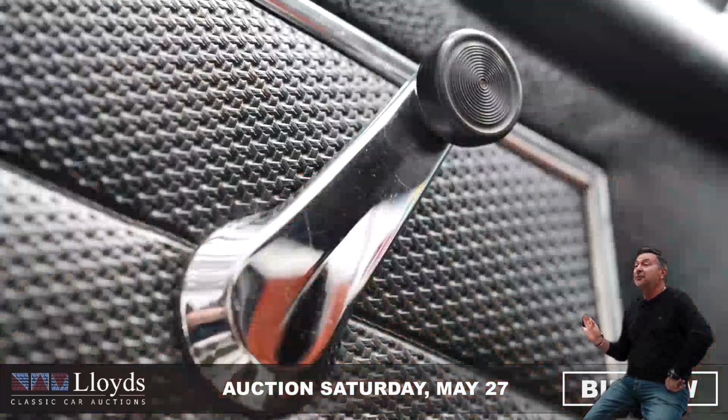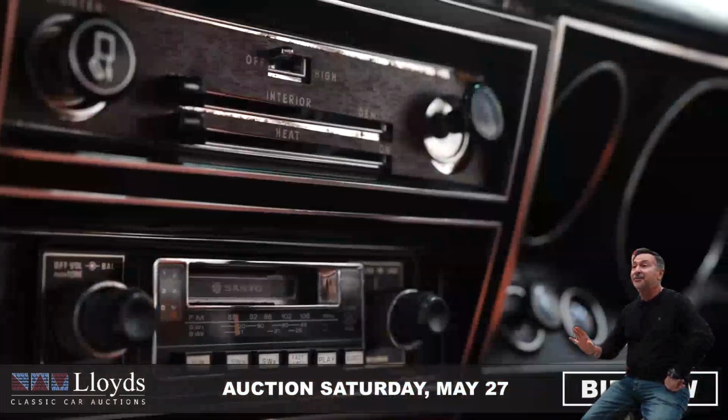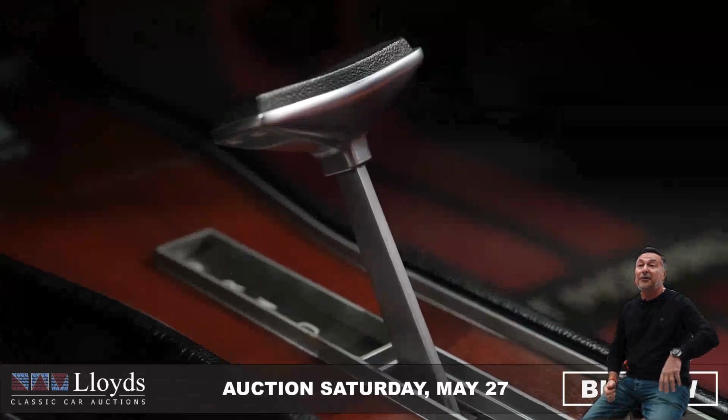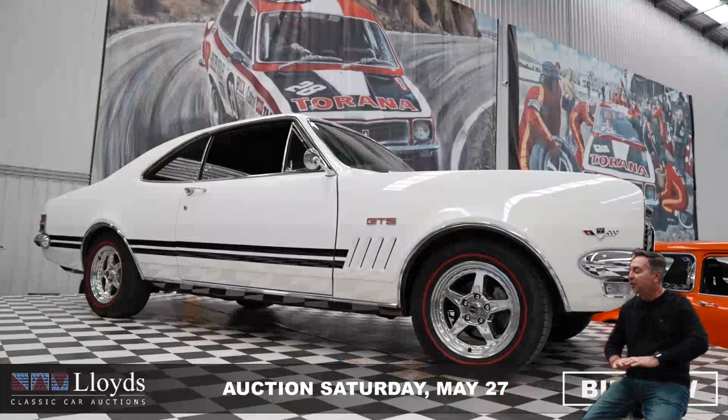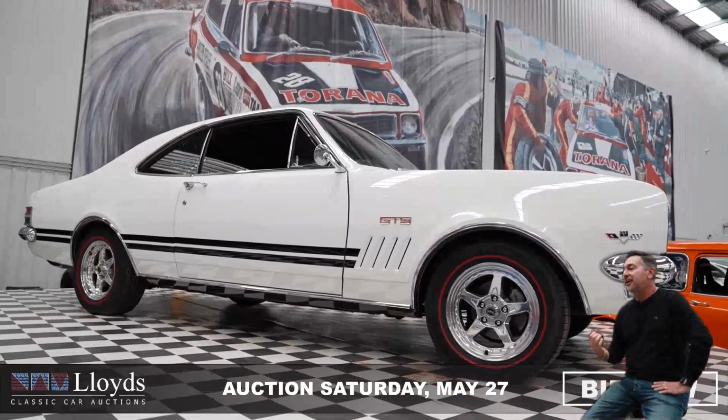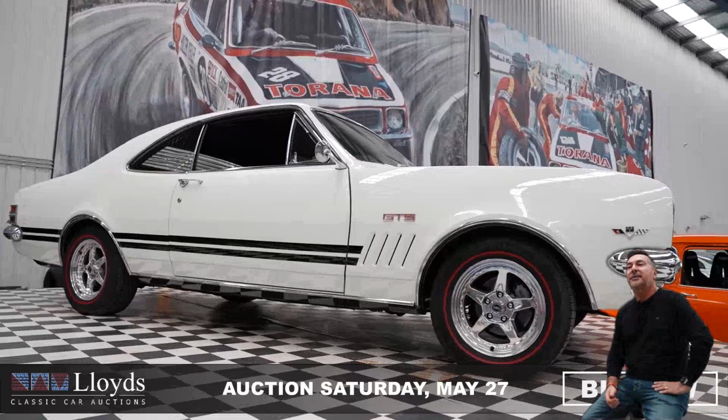It's still got the original headliner. The dash wasn't touched, it's original. So it's in pretty top condition. Also the console, where the T-bar is, original condition. So yeah, for a car like this, for its age, that is definitely something.